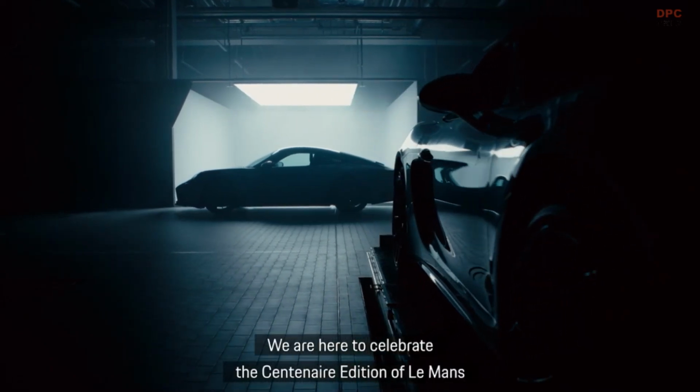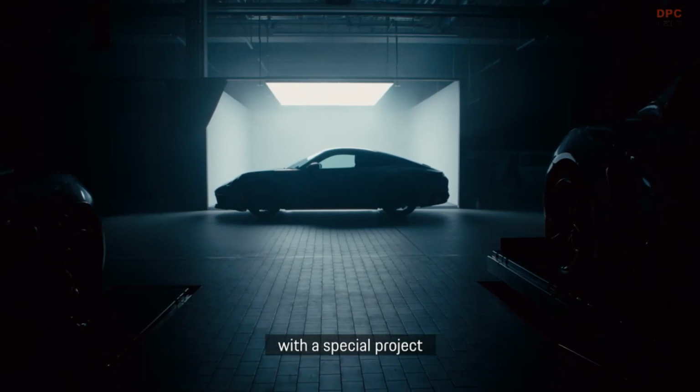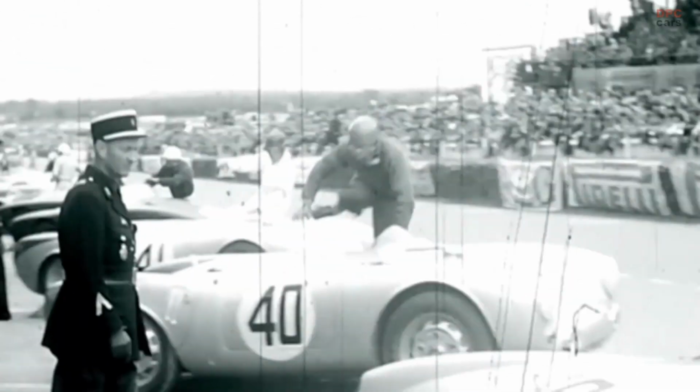We are here to celebrate the Centenaire edition of Le Mans with a special project between Exclusive Manufaktur and Porsche France. Today, for the first time, we discovered our market edition 2023 Le Mans Century Edition. 24 hours of 100% emotion. Welcome to Le Mans.